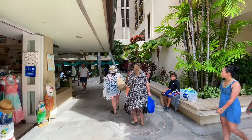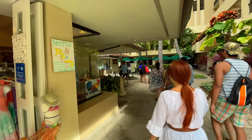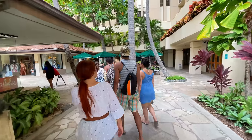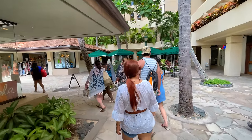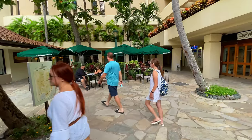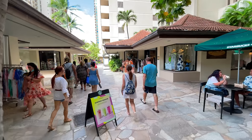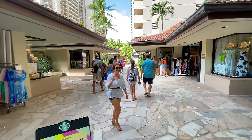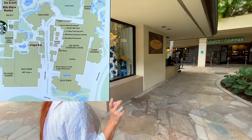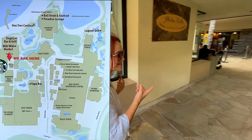And at the beginning of the video, I showed you where the first Starbucks was, and here is another Starbucks. More clothing shops here. I didn't know that, but actually Starbucks have different pricing depending on the location. And this is, guys, the most expensive Starbucks.